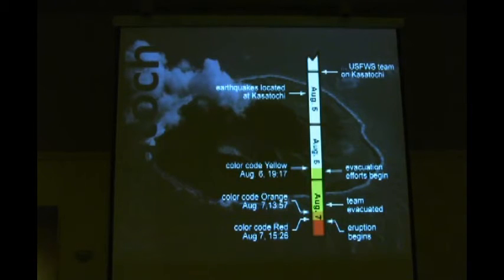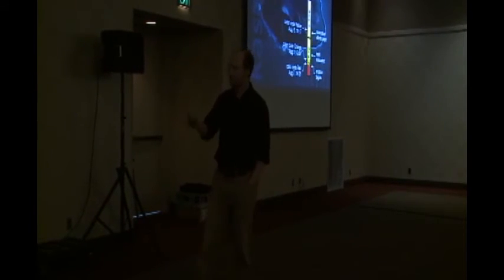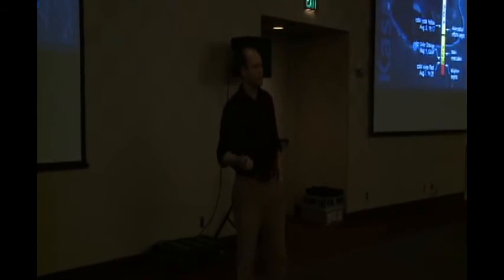There was a very large earthquake early on August 7th, magnitude 5.6. That's real. That's big enough to be recorded globally. Late in the morning on the 7th, the team was evacuated, and a few hours later, Casatochi erupted in just a huge eruption, by many measures the biggest eruption in a decade or two. So this is an example where good forecasts count. They matter. In some cases, forecasts save lives.